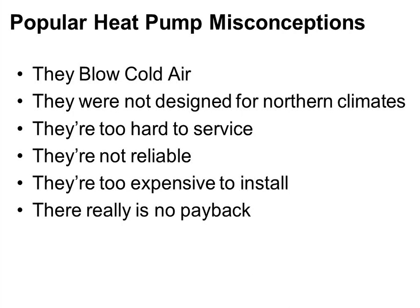People don't want to have 88, 90-degree air blowing on them. They can certainly heat their home with 88-degree air all day long, no problem whatsoever, but 88-degree air blowing across your 92-degree surface temperature skin feels cool to you. So they don't like that quote-unquote cold blow feeling. So we've got to do something about that, and I'll show you that in a second.